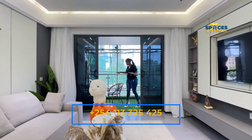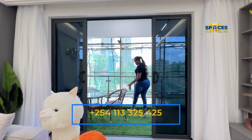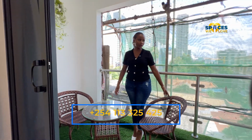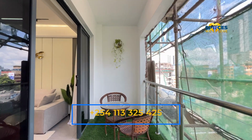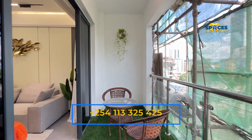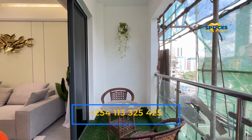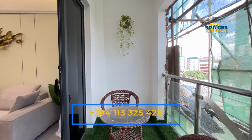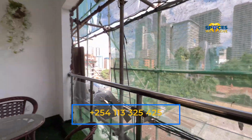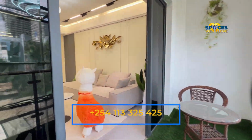I mean, I love this balcony because the space is big. It can fit a few seats right here where you can just lounge and entertain your friends here, or in the morning if you want to enjoy the sunlight, you can enjoy it from here. I love the fact that they put some green grass carpet right here to make the place feel a bit cozy and all that.